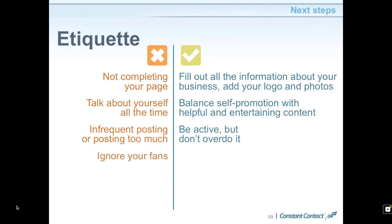Infrequent posting or posting too much, don't overdo it. I see this, and it just blows me away where people put up 6 posts within 2 hours. Ignore your fans. Here's a little tip on ignoring your fans. If you have a smartphone, Android or Apple, get an app called Facebook Pages. If you have business pages, you can do different things in there with it. It's a good tool to help manage your Facebook page while you're on the road. You can also set it up so that if anybody makes any comments on your Facebook page, you get a notification so you can keep up with the activity. Great way to go.